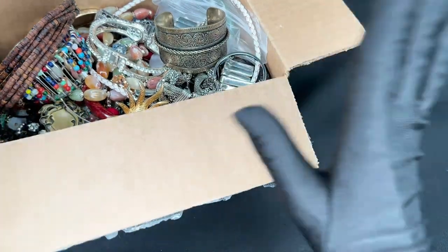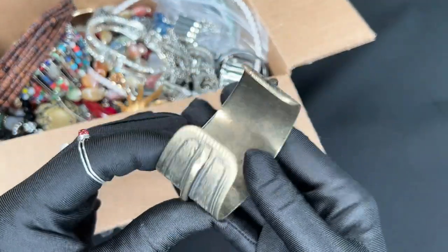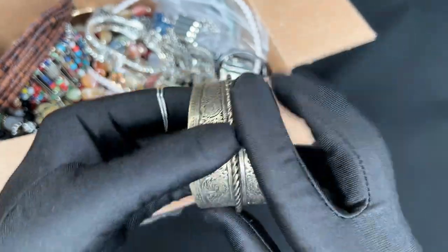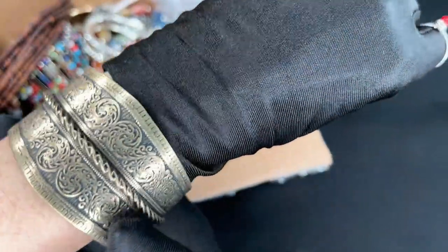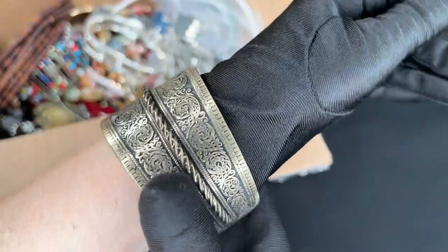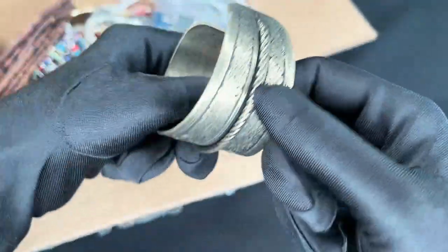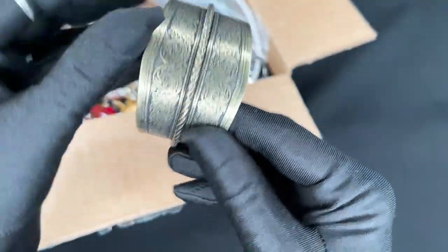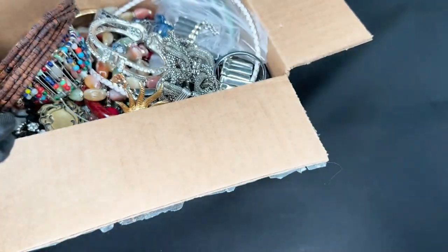Okay, let's start. First thing I see is a bracelet. It's a big cuff. I have a very tiny wrist, so this is for a tiny wristed person. It's pretty heavy. I probably would sell this, but it's a nice piece. Not much else to say about that.